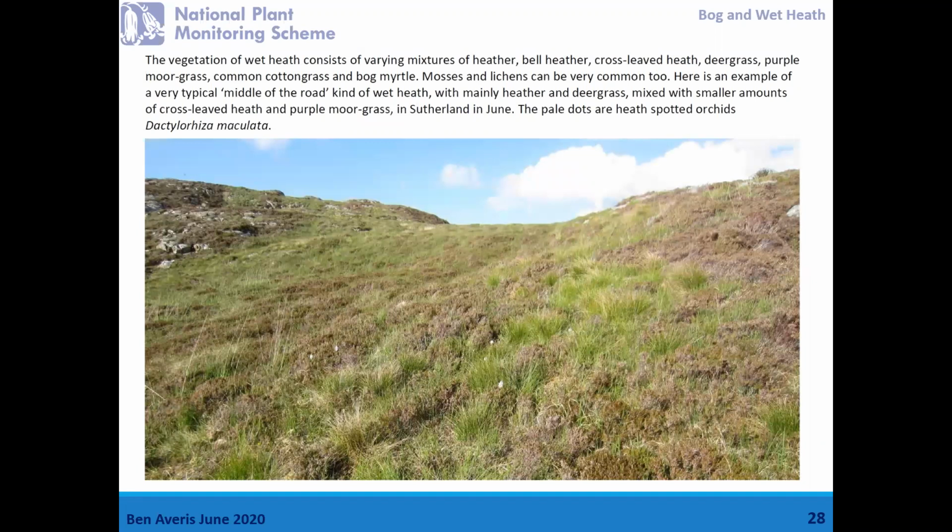Wet heath varies a lot in its appearance, because we've got that group of species that I showed photographs of earlier that are shared between wet heaths and bogs: the deer grass, the cross-leaved heath, the bog myrtle, and the purple moorgrass, and the common cotton grass as well. And they can be in varying proportions along with different amounts of heather. So some wet heaths can look darker and more heathy, others can be a more pale green colour, some have more purple moorgrass than deer grass, and others it's the other way around. So they're really quite variable.